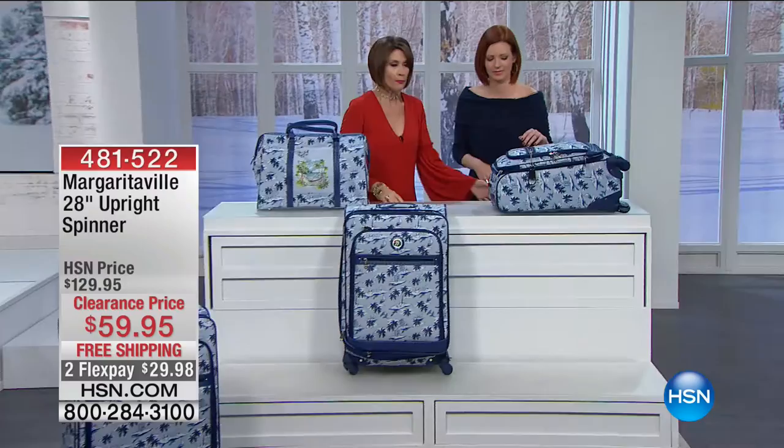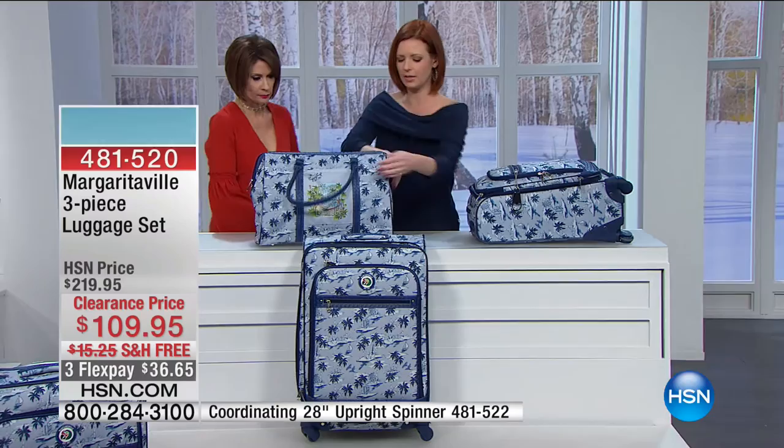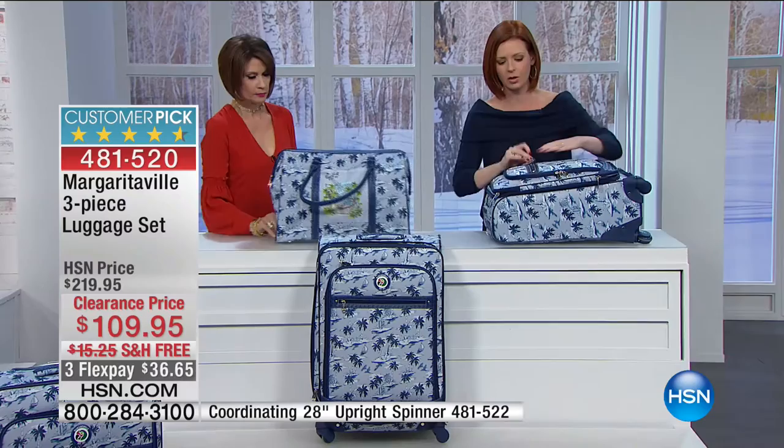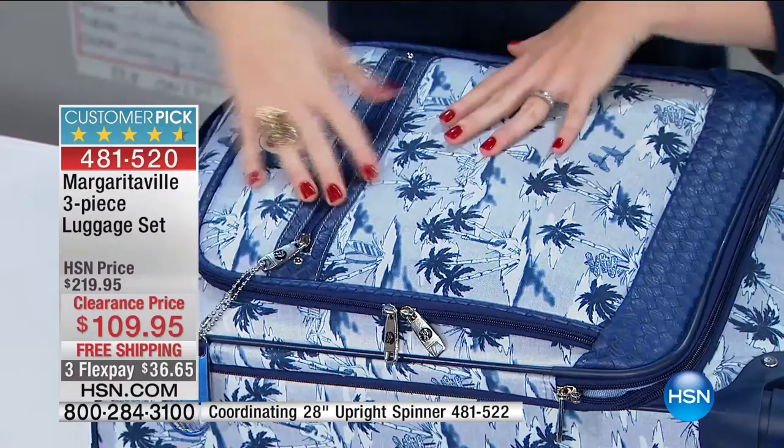So why don't we go through, Sarah, all the different pieces, all the details of this. Like I said, this is a framed satchel. You actually have the frame on the inside, so it's not going to collapse in on itself. It has great structure to it, lots of pockets. Then you have this one that has this little pocket on the front, perfect for my tickets or my chapstick and whatnot.